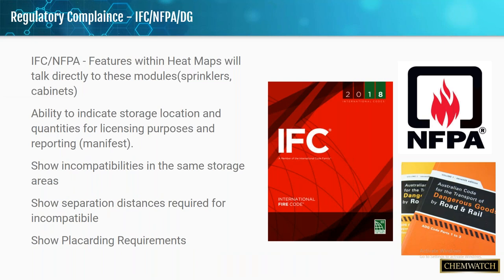As you already know, there are loads of regulatory requirements surrounding the safe storage of chemicals. The most familiar probably to all of you is dangerous goods regulations, and they stipulate the way you should store chemicals. This also includes any incompatible chemicals, threshold amounts that you might need to keep to according to your location or your licensing. It can also aid with manifest reporting and signage. The heat map function really aims to simplify a lot of these compliance rules and simplify your compliance with these rules.